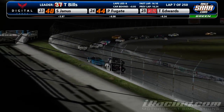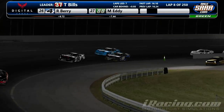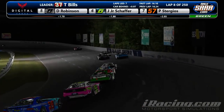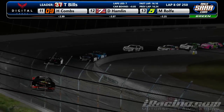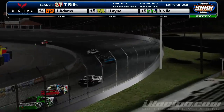Off of turn number 4, they are fighting. 3-car fight for second position. Right now, it's going to go to Quinn. Majeski sliding by Wetmore on the inside. He's going to move into third here in turn number 3 on lap number 8. Out of turn number 4, once again, making it back to single file action.